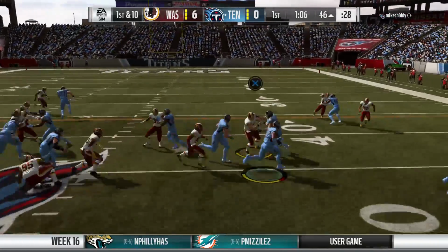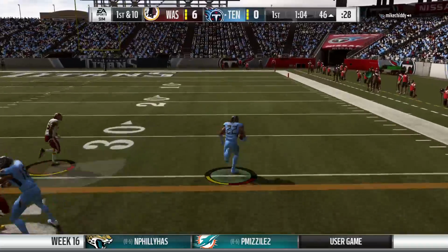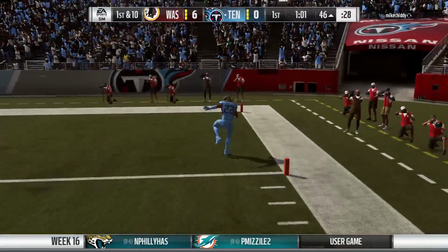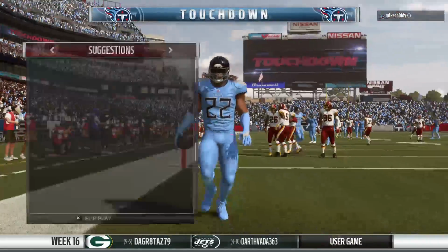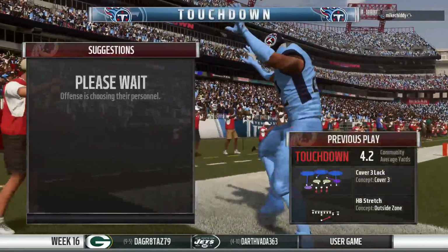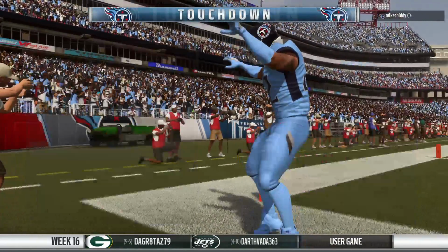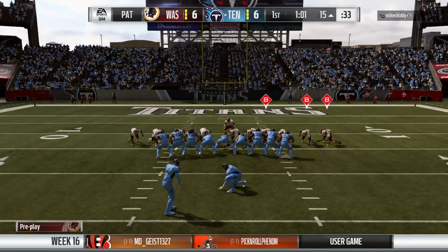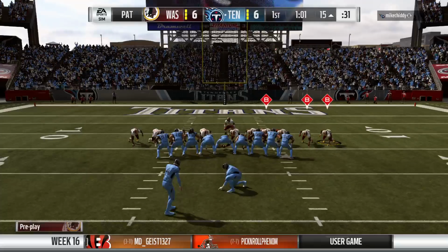A first down carry for Henry. Fights him off. Derrick Henry all alone. Touchdown, Titans. Derrick Henry, his 19th touchdown now on the season. And the Titans are just an extra point away from moving out in front.